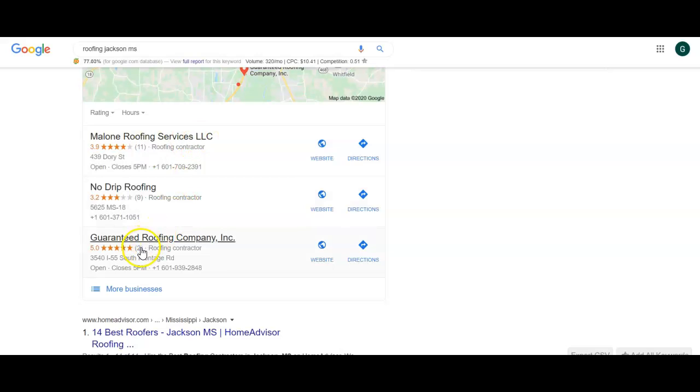So to give you an example on what I mean is right here, this one, Guaranteed Roofing Company. They have a comma right here. If they go through and they put their name throughout these directories and they leave that comma out or that period out, Google's not going to give them any credit for being in those directories. It's not going to help them in any way, shape, or form. So that's one of the big things to focus on. Start getting your name out to those directories and do it, word for word, letter for letter.